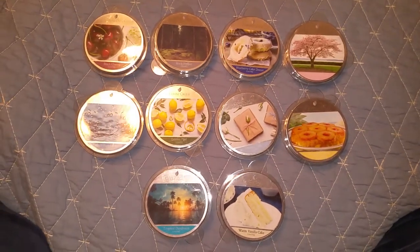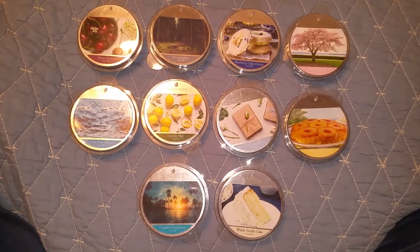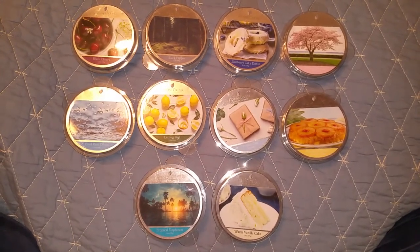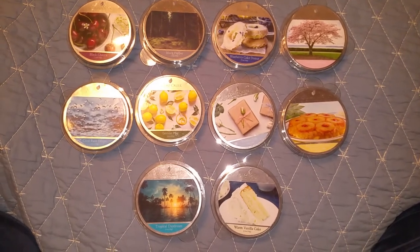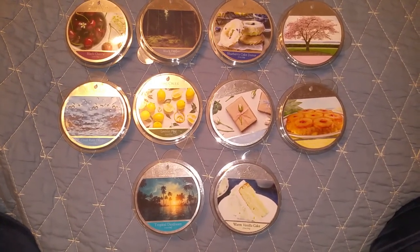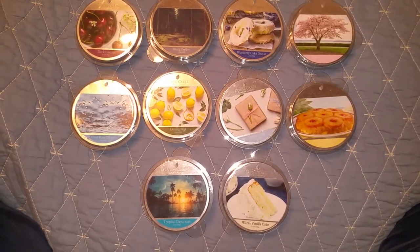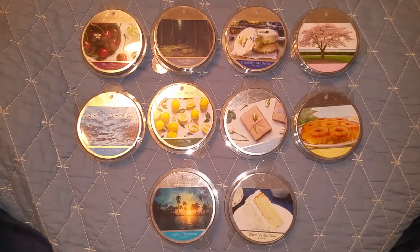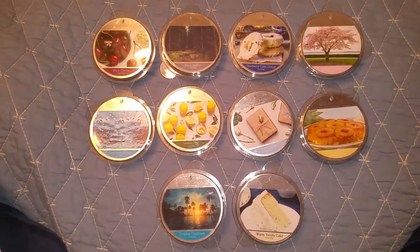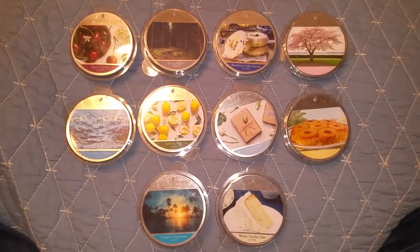Hi everyone, this is a review of the Goose Creek Candle wax melts, the new scents that are coming out this month, January 2018. The Goose Creek wax melts can be found on the Goose Creek Candle website at goosecreekcandle.com. And they also have a Facebook page at facebook.com/goosecreekcandle.